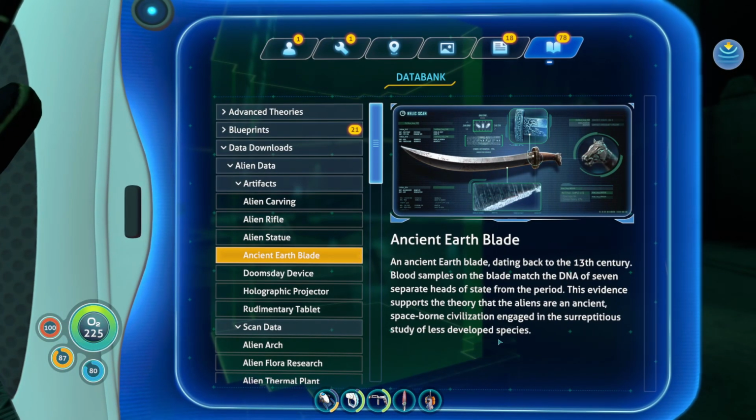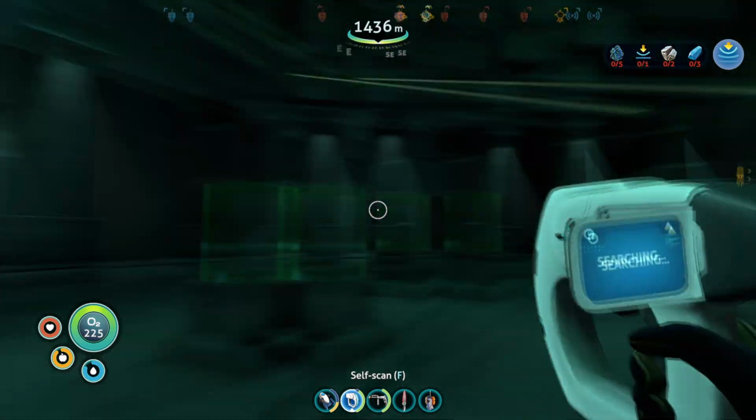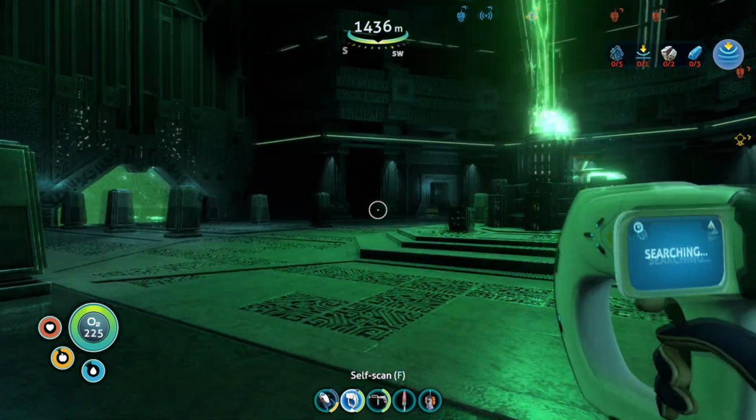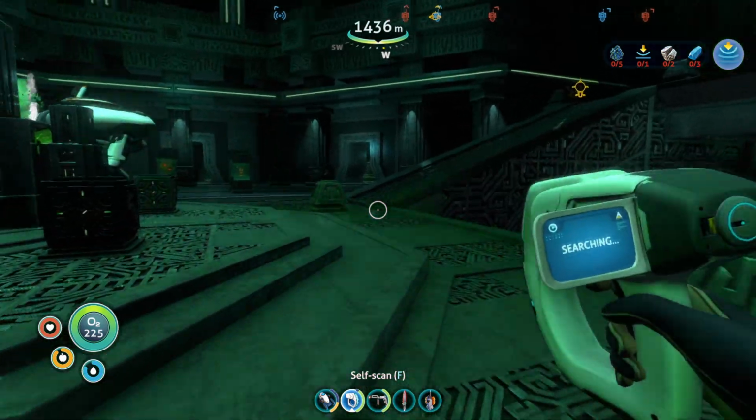An ancient earth blade dating back to 13th century, blood samples on the blade match the DNA of 7 separate heads of state from the period. This evidence supports the theory that aliens are an ancient spaceborne civilization engaged in the surreptitious study of less developed species. So aliens arrived on Earth and beheaded 7 heads of state? Okay.